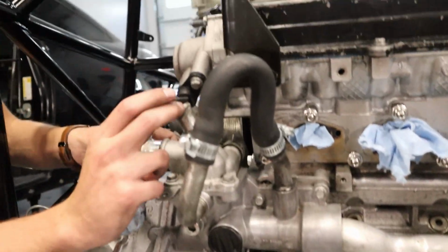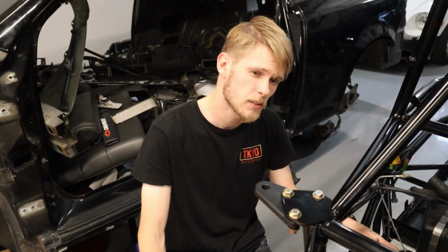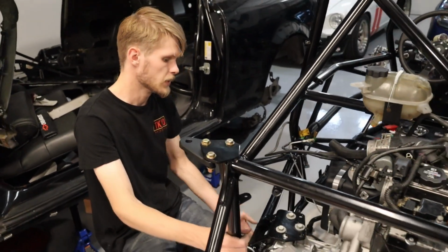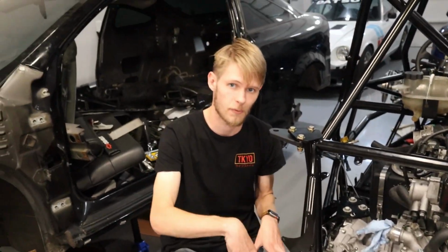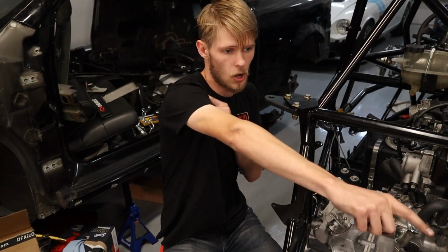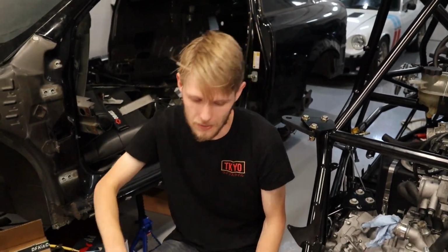We need to hook up all of the coolant lines, the fuel lines, the wiring harness, pretty much everything for the motor we need to hook up now. So that's what we're gonna go ahead and start doing. We need to also put the subframe on, which is also kind of next, as well as, as you can see, we're missing the subframe transmission and engine mounts. We need to move that from the old trans to the new trans. So that is technically next. Let's go ahead and get started on that.